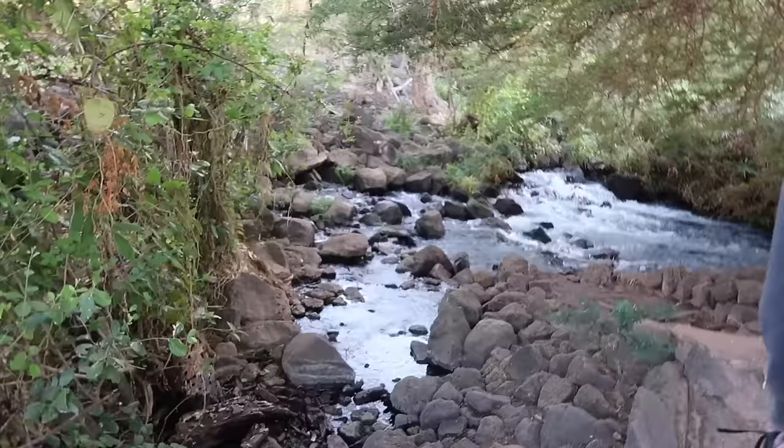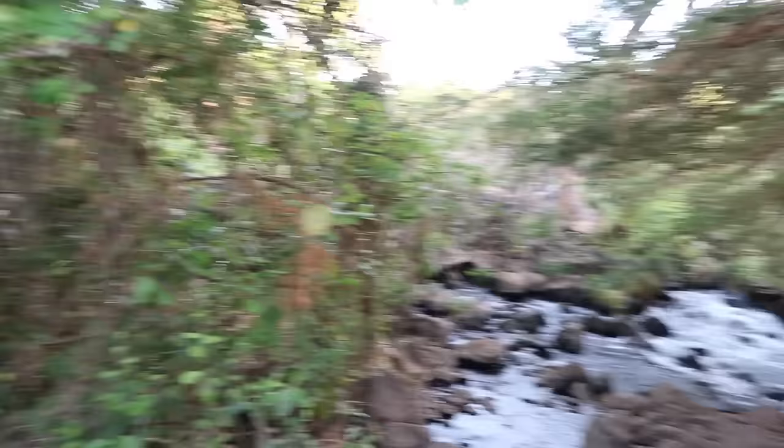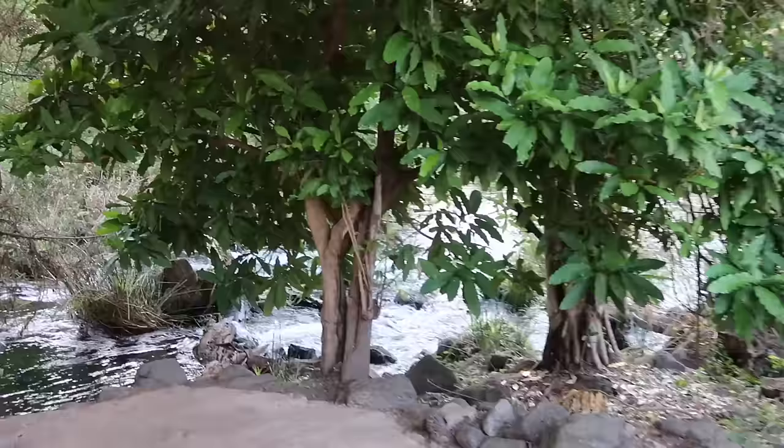It's approximately 50 kilometers away from here. From Chyulu Hills, it flows underground. Then when it reaches here, it begins to flow on the surface. As it flows on the surface, I'll give time to take pictures for record.